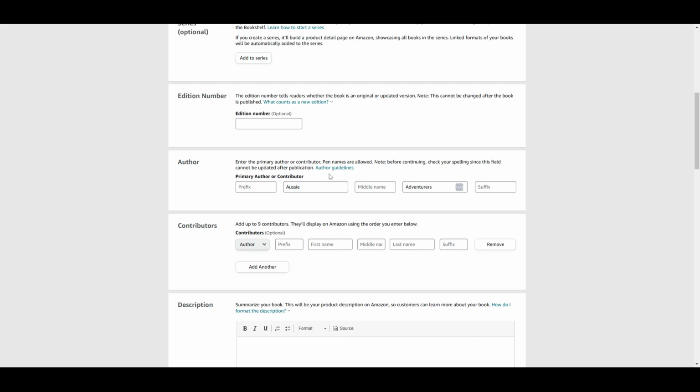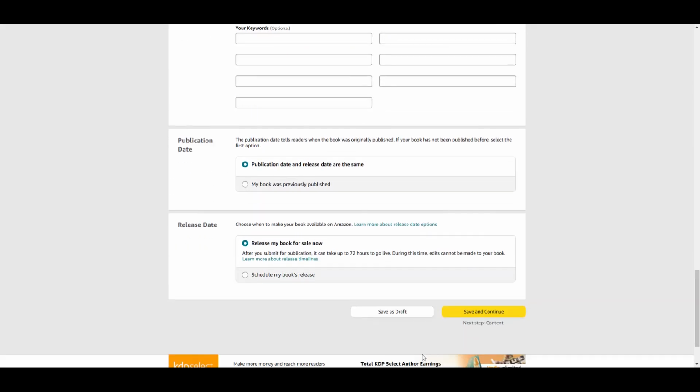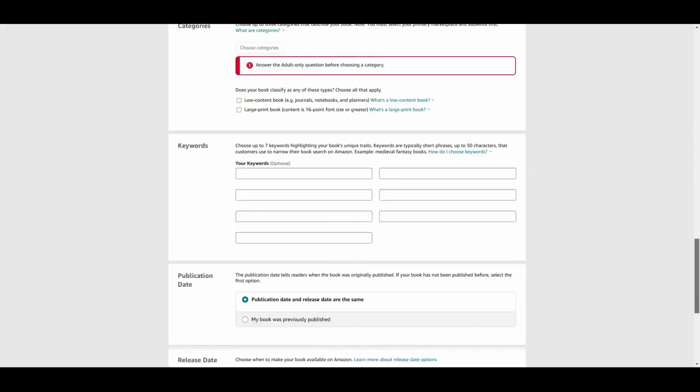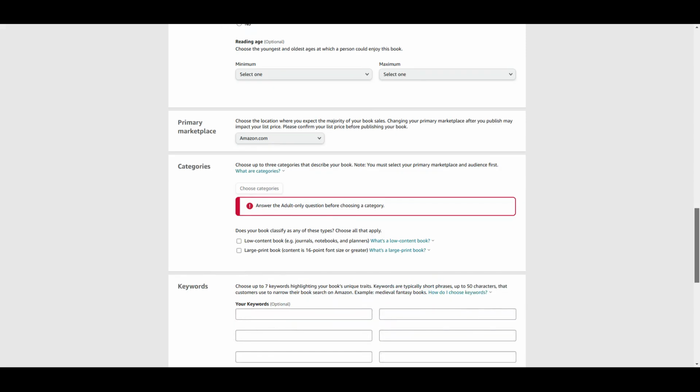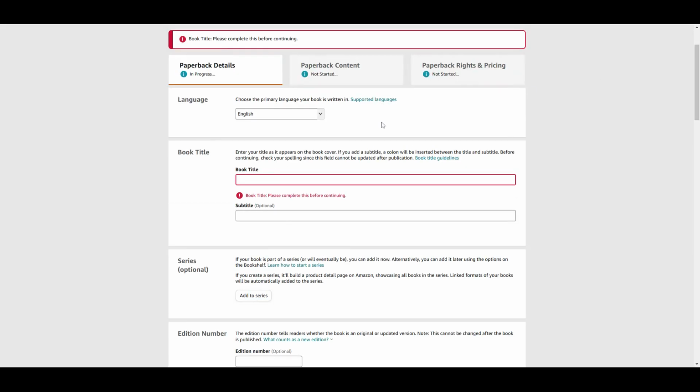Now, your book also has to go through a review process where your pen name could get rejected if they think it sounds too much like a keyword. So if you're working on a book, just remember to come down here and hit Save as Draft. You do have to have a pen name and a title in there. You also have to claim that it's not explicit, to be able to even save it as a draft, and you have to put in a title.